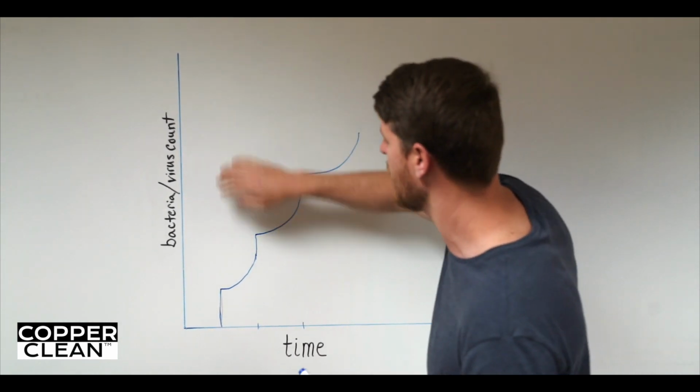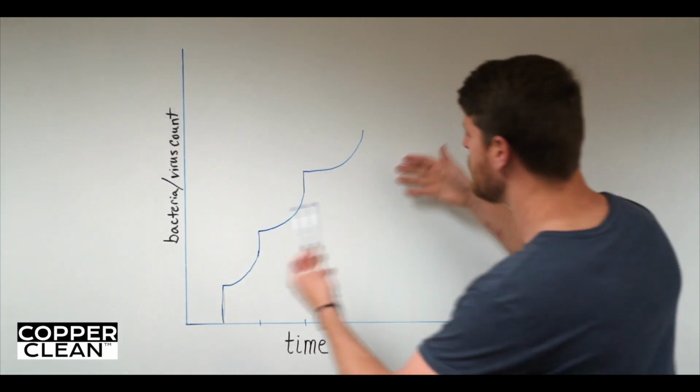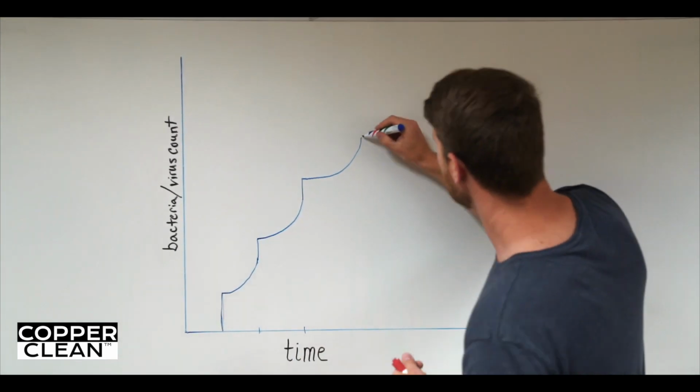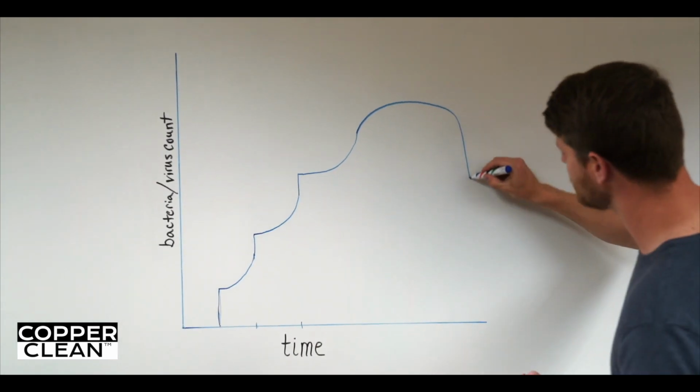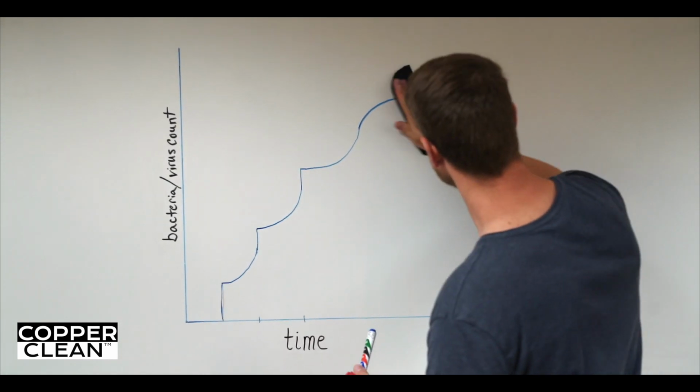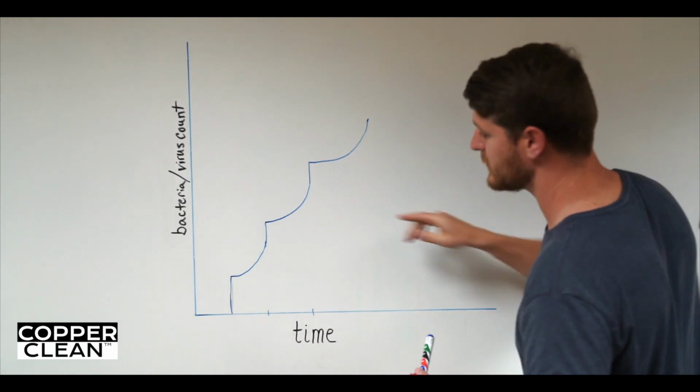Our bacteria and virus count is going to continue to grow over time. Now maybe in 4 days, if you give this enough time and nobody's touched it for 4 days, you might see that start to rise and then decline way out here over time. But as long as people are continuing to touch that, your count is going to continue to grow like this.